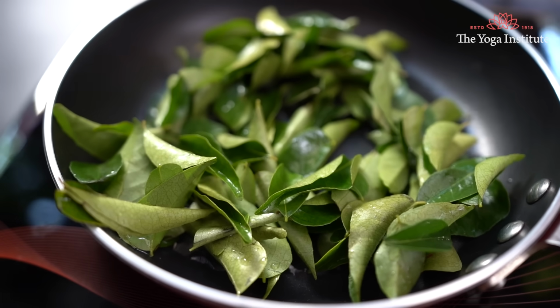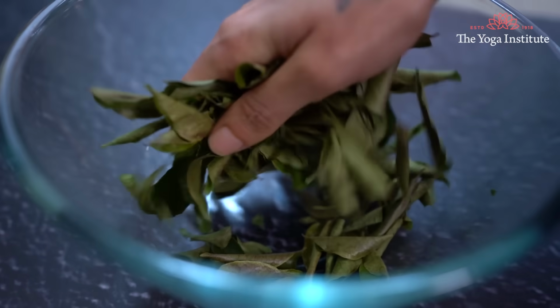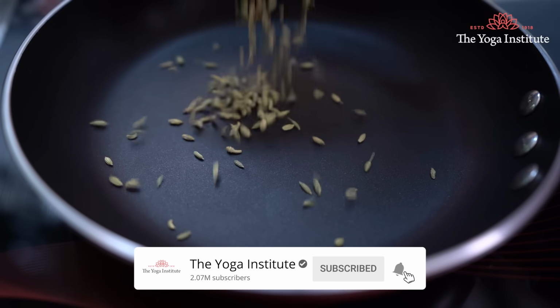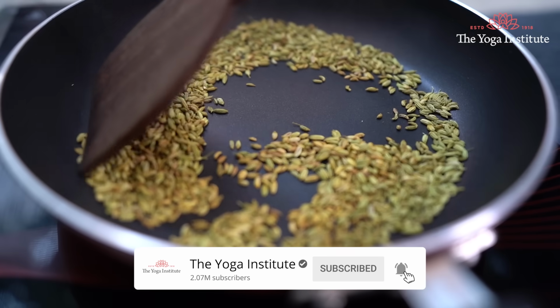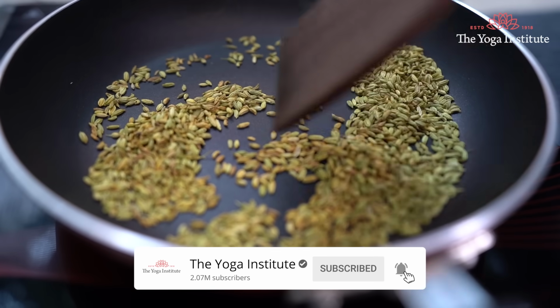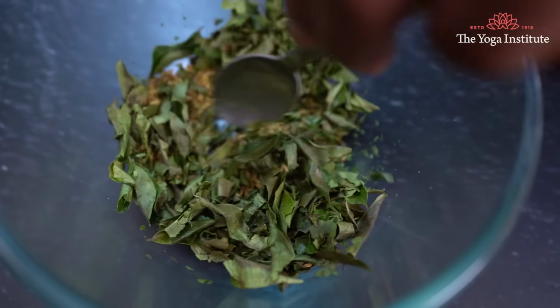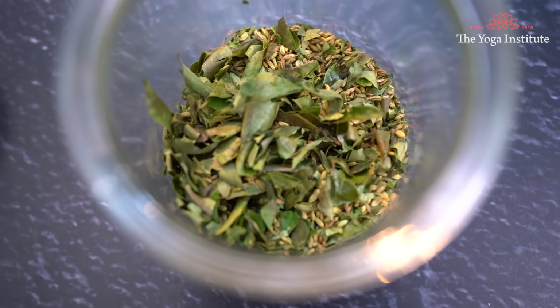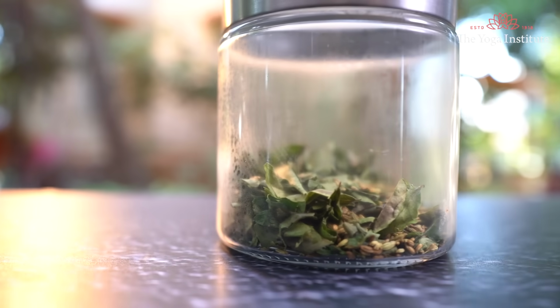Take around 30 to 40 curry leaves, keep them under the hot sun for a few days and let them dry completely and make a thin nice powder out of it. Now roast 3 to 4 tablespoonfuls of fennel or saunf seeds. Mix it well with the crushed curry leaves. Store this tasty mouth freshener in an airtight bottle.